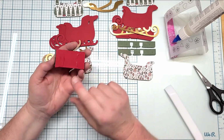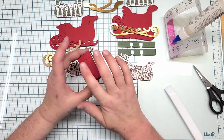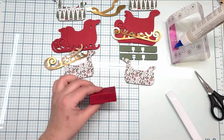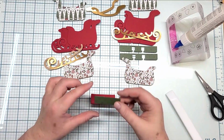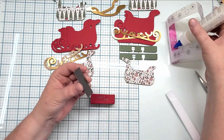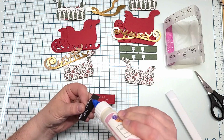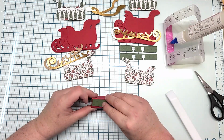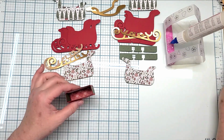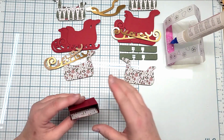And now we have these, which will be glued to the sleigh pieces, so we don't need to cover those with decorative paper. And I forgot to cut a piece for the bottom of the box, and this is 5/8 inches by 2 1/8. We're just going to glue it to the bottom of the box. And you can do that before you put your box together. It'll be a little bit easier.